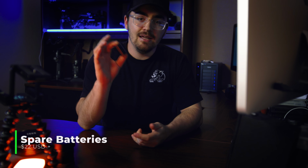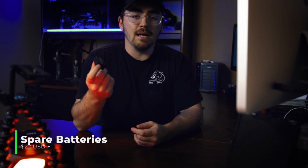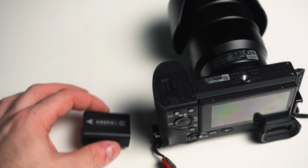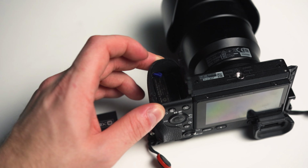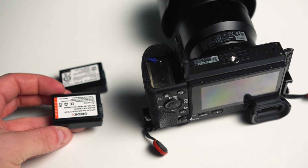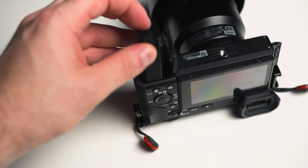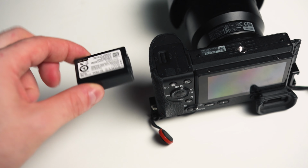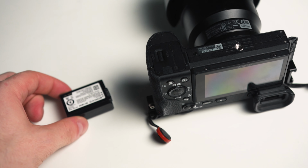And then last but not least, one little bonus would be extra batteries. Never a bad thing for a photographer to have. You can usually get them fairly cheap. This is a Sony battery. I think I got 2 in a pack with a charger for maybe about 30 to 40 bucks. Definitely make sure you're getting the right brand and style of battery for the specific camera that you're buying for. But other than that, they're always a good handy thing to have as a spare.